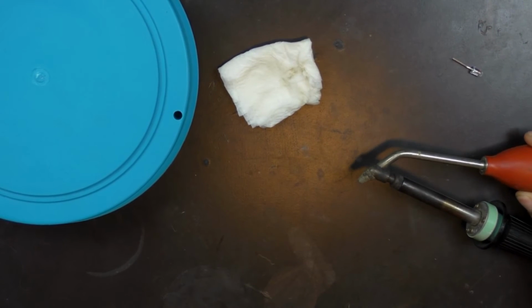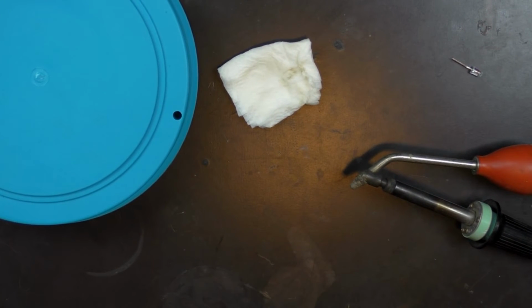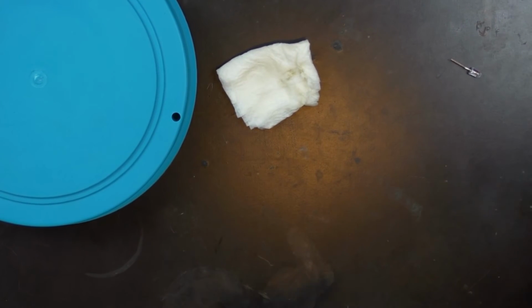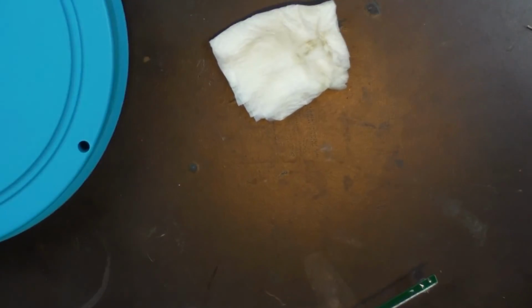There is a quite nasty smelling smoke leaking out of this solder pump here, as you can see. I really hope that's not like some dead bug or something that managed to find its way up there and is now being like torched. Well, it might be very likely.